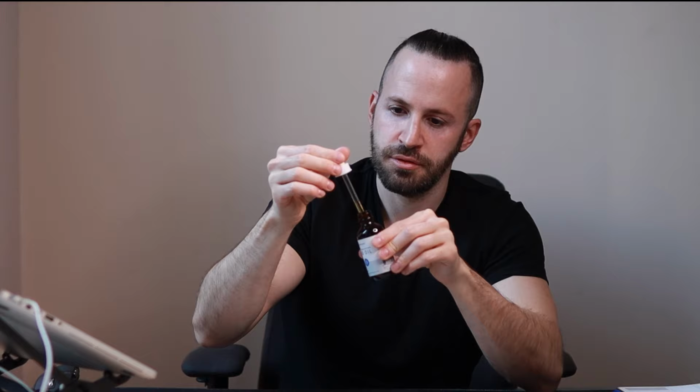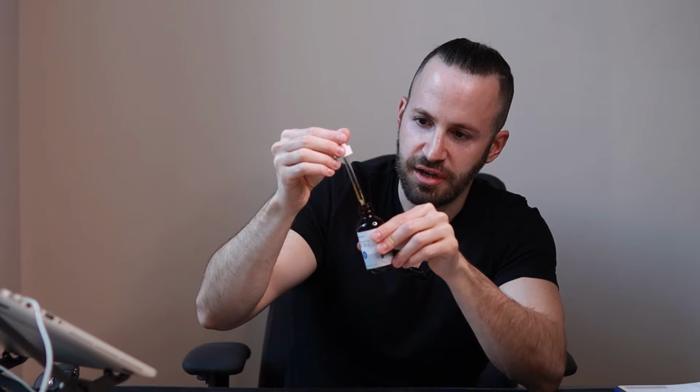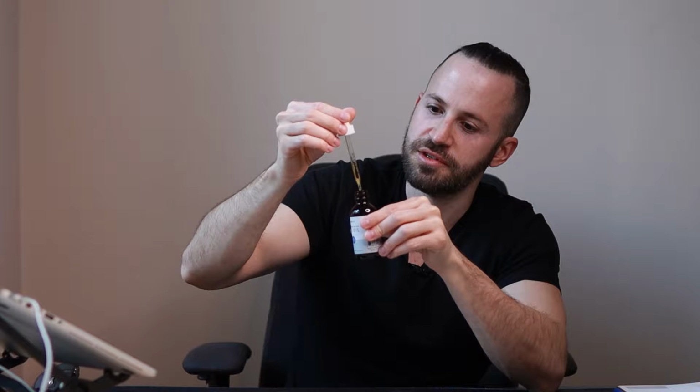So let's get started. This is basically half a dropper. It says, actually it's a little bit more, it's like 75 mil almost. So I'm going to drop this one. I got the citrus flavor, and it's actually pretty good. If you have tried CBD oil in the past, you know that it has this very bitter taste. Somehow this one has just like an orange or lemon taste, and it's not really bitter. Actually it tastes pretty good.